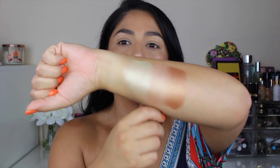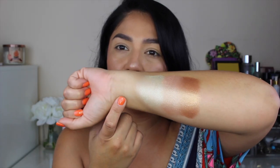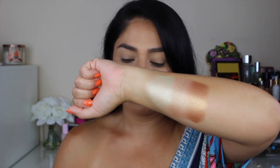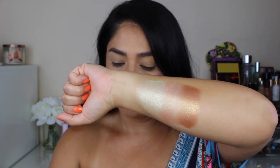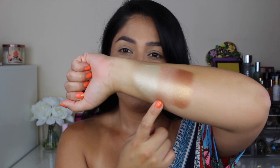Alright, so while that's drying, I'm going to show you the swatches, and I have them right here. The first one is Golden Ticket. The second one is Work It Girl, and the other one is Bronze Goddess, which is the last one right here.